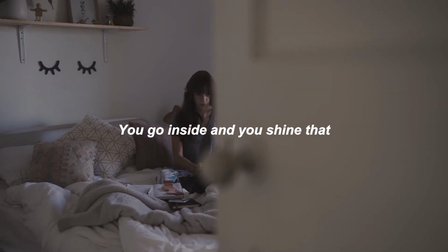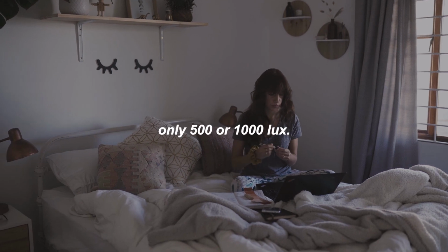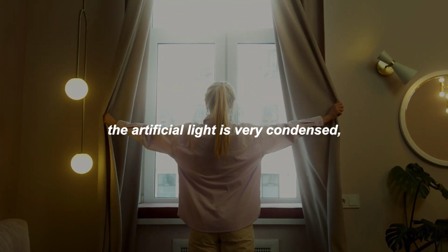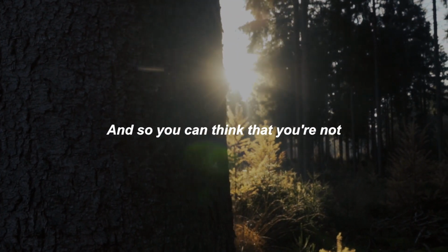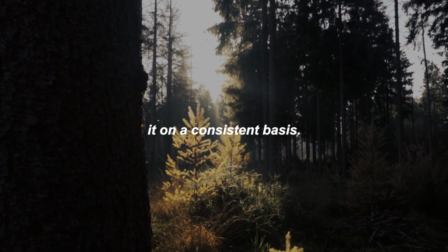You go inside and you shine an artificial light at your phone, press the button on Light Meter, and you'll find that it's only 500 or 1,000 lux. And you realize that even though it seems really bright, the artificial light is very condensed, whereas the outside light is scattered in the atmosphere. And so you can think that you're not getting much sunlight, but you're actually getting much more outside. So get outside, get that sunlight early in the day, and try and do it on a consistent basis.